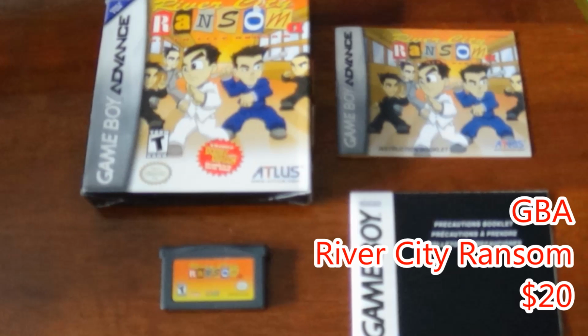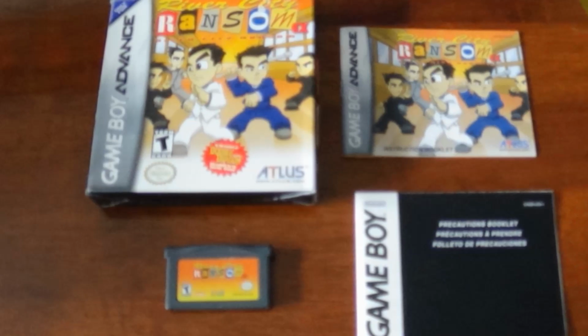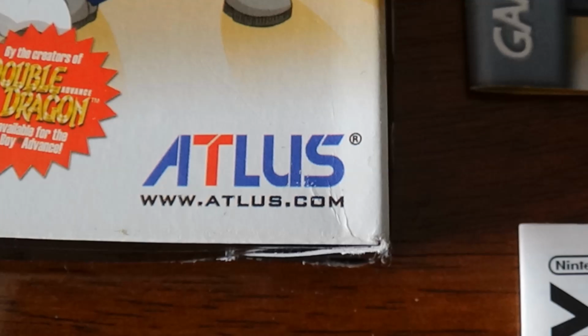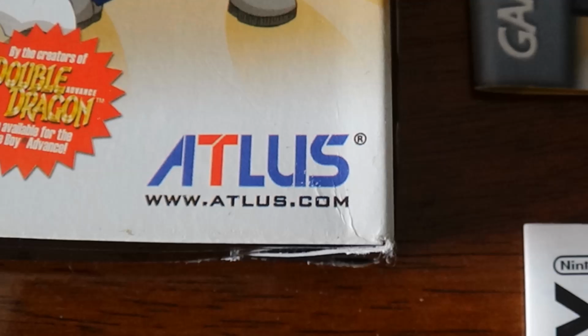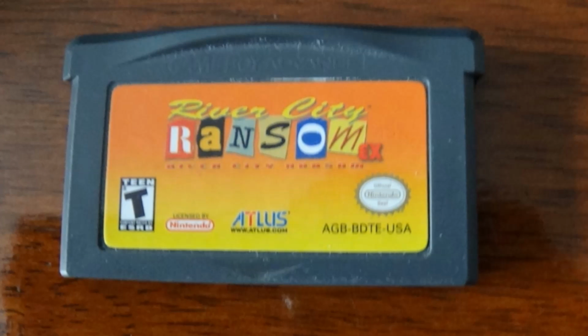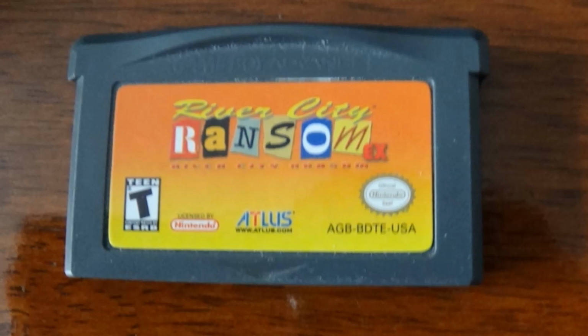The River City Ransom on Game Boy Advance, $20, complete in box. The box looks pretty good too. And it's, of course, made by Atlas. Who else? Look at that game. I'm playing it right now, probably, while you're watching this.